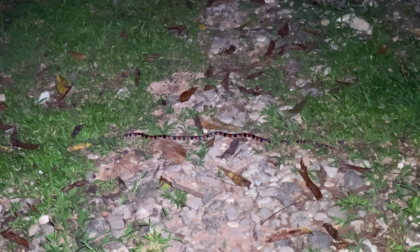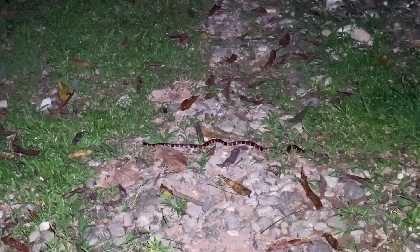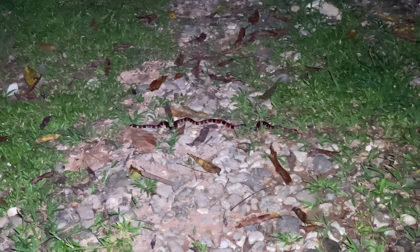This is the driveway. This is the coral snake in the driveway. How cool is that? Check it out, it's backing up. It probably knows I'm here because of the light, but we'll see what's gonna happen with it.